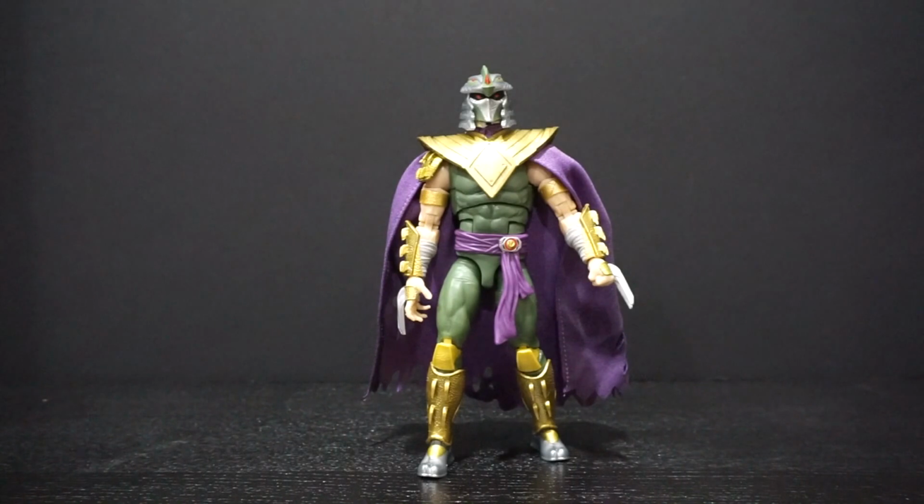I don't know. GameStop has sales pretty often. Maybe he'll go down to the $26.99. If he does go down that low, he is definitely a smash. Even at $29.99, I think if you're really into the comic series, he's probably definitely worth the pickup alone. Any more than that is kind of a hard sell for me.